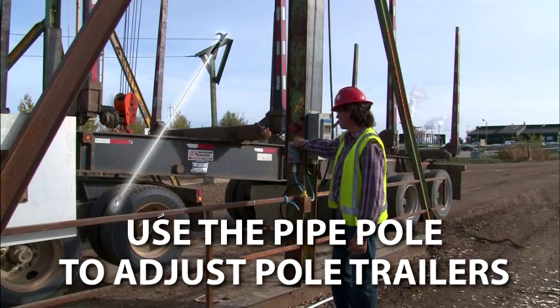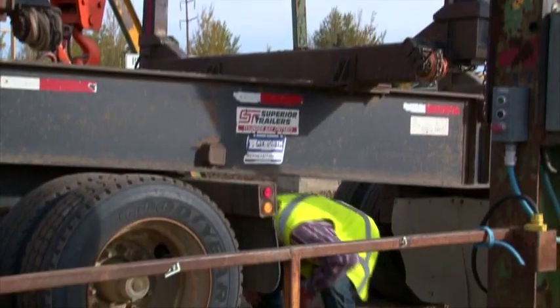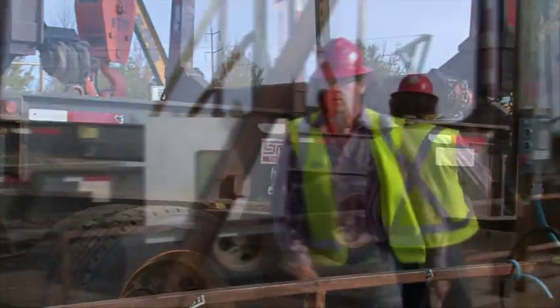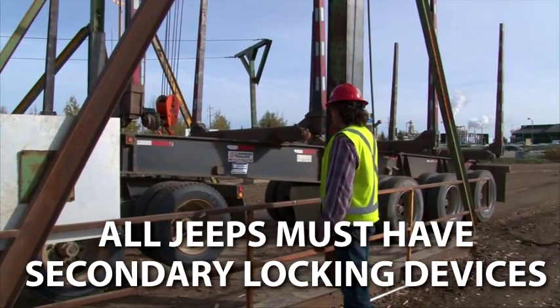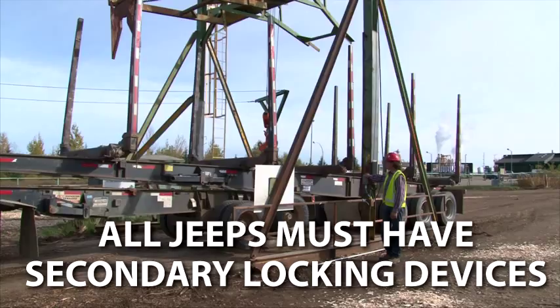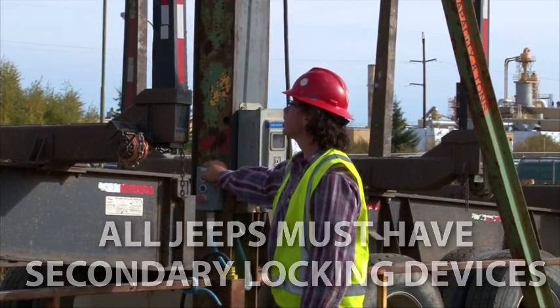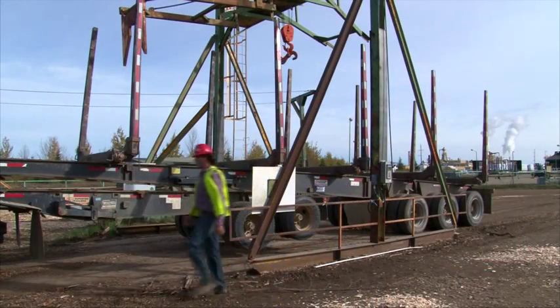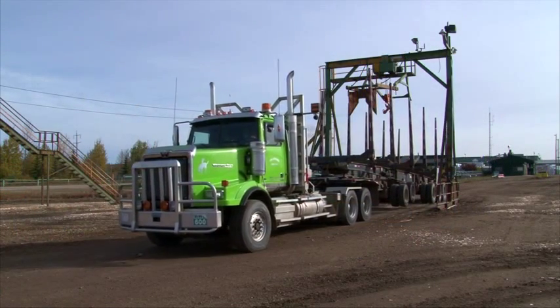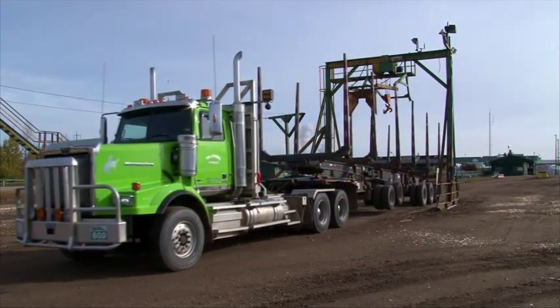For any adjustments to pole trailers, use the pipe pole provided at the hoist. For Jeeps, small adjustments by hand can be made, as long as you are careful to avoid pinch points. All Jeeps must have secondary locking devices to ensure the locking system stays in place. This is in accordance with DOT regulations. This hoist must be operated properly to ensure the safety of all who use this trailer hoist.